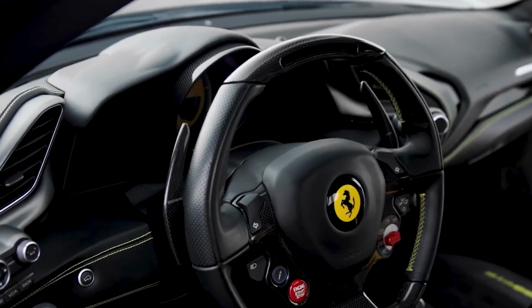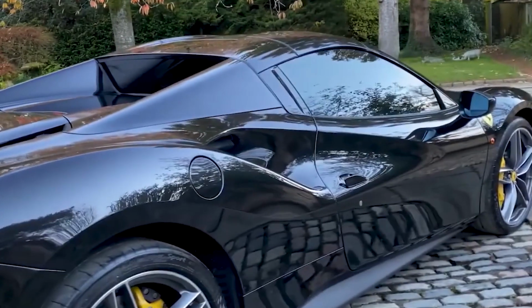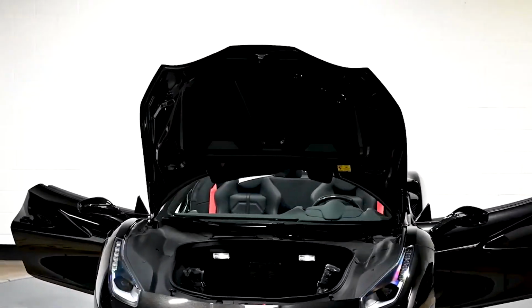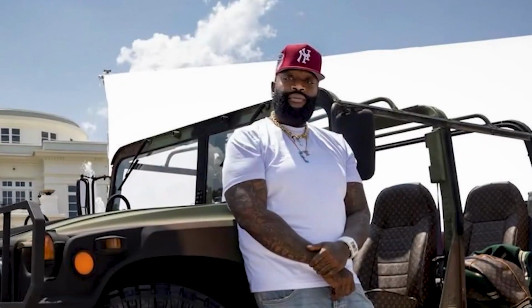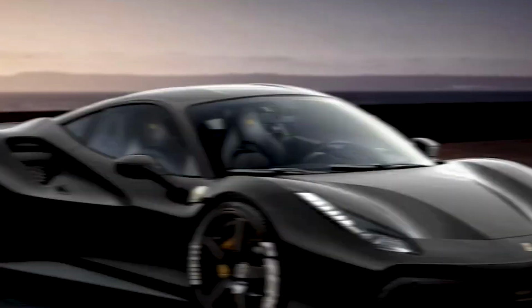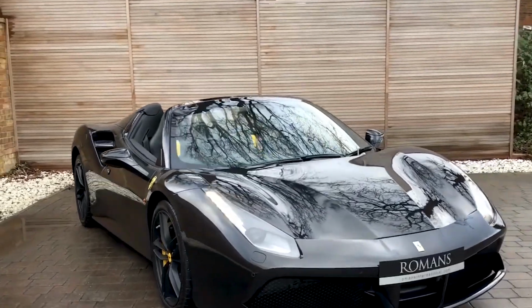Inside, the interior is trimmed in red leather, paired with subtle black carbon accents across the dash and steering wheel. It's a sharp contrast to the exterior and gives it that premium feel only Ross would demand. He reportedly had the seats customized with Rich Forever embroidery, and even had custom stitching added to the headrests to match his personal branding. The exhaust system has also been slightly tweaked to give it a deeper growl, because let's face it, Rick Ross isn't pulling up in anything that sounds quiet.